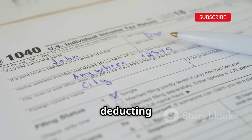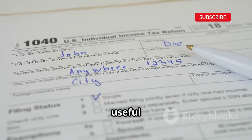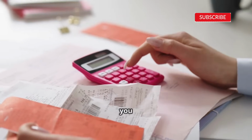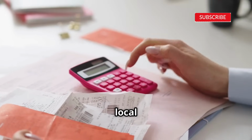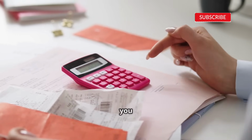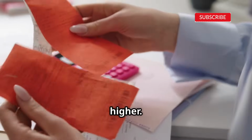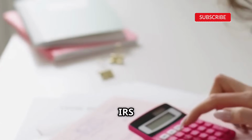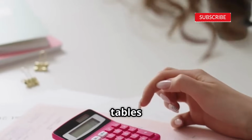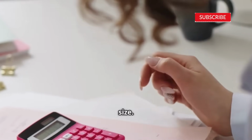Renters can benefit by deducting state and local income taxes paid. This is particularly useful for those who live in states with high income tax rates. Alternatively, you can choose to deduct state and local general sales taxes instead of income taxes. This option can be beneficial if you live in a state with no income tax or if your sales tax payments are higher. You can use actual expenses or IRS sales tax tables to determine the amount you can deduct. The IRS provides tables that estimate the amount of sales tax you paid based on your income and family size.